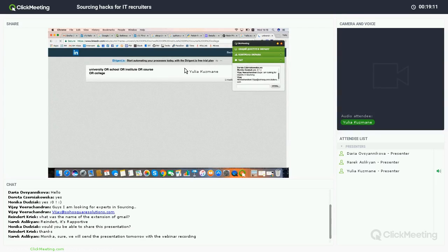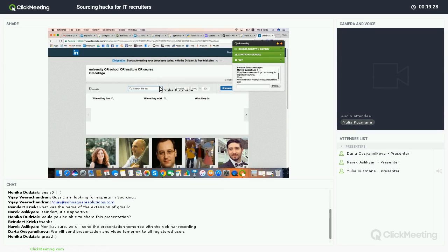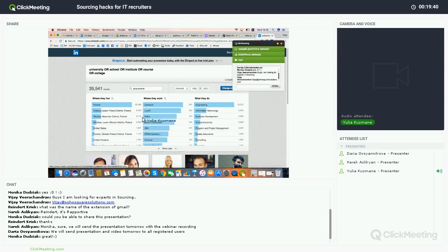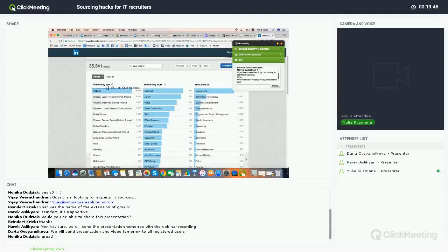It also checks all people who have completed the education information. So in their LinkedIn profiles, they have some university or school, institute, or some course or college mentioned. So how to start using this tool? We just add some skill and location, like this, for example. By that, we activate the search engine. Okay, here now we see all the filters, and we can check.